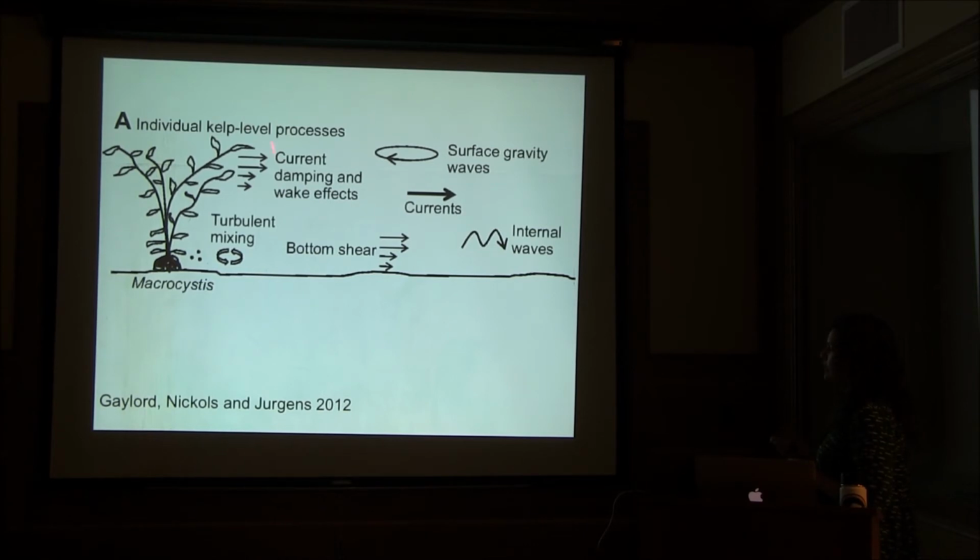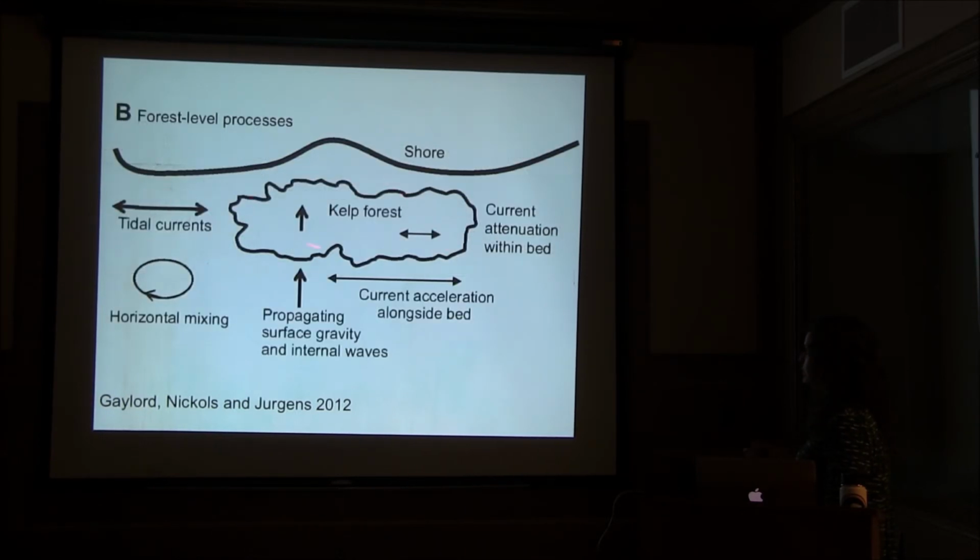So the kelp forest, and individual kelps, can influence turbulent mixing, which can influence the amount of damping that the canopy does of the currents. Those can affect the influence of surface gravity waves as well as internal waves. If you look at the whole forest, a variety of studies have shown current attenuation within a bed, so lower flows inside a bed, but then you get acceleration along the outside of beds.